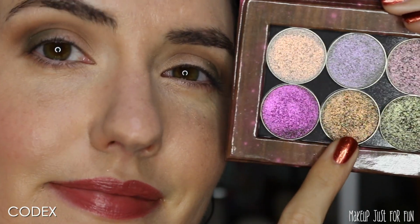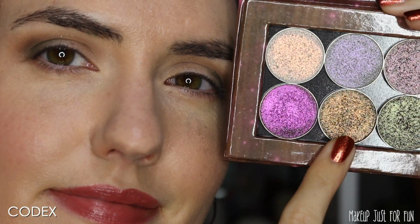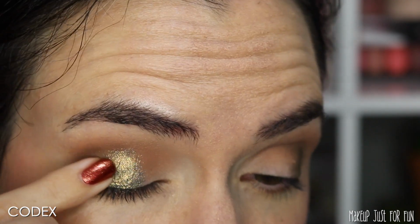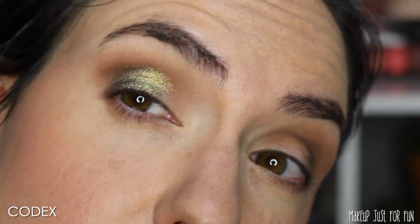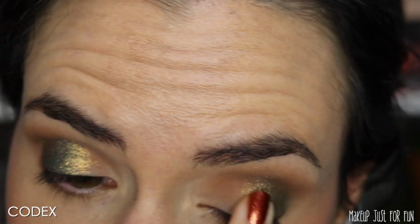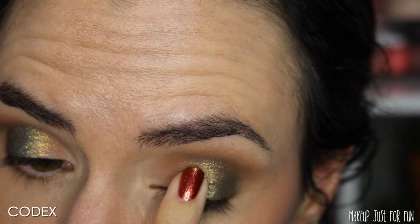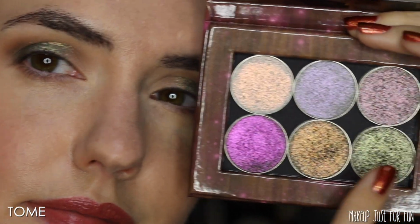This is the orange, bronze, blue, green. I think it reads more bronze and green on me, but it has tons of different shifts. This is one of the multi-chrome shades, and I put that over most of my lid, most concentrated in the center, but then blending out in either direction.